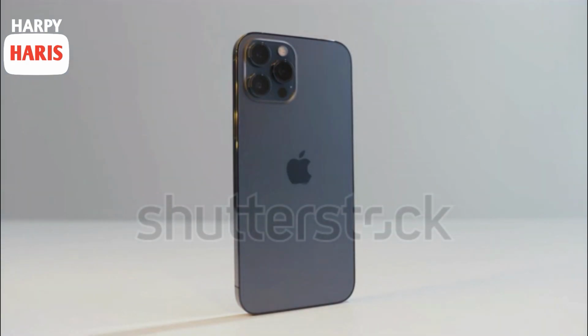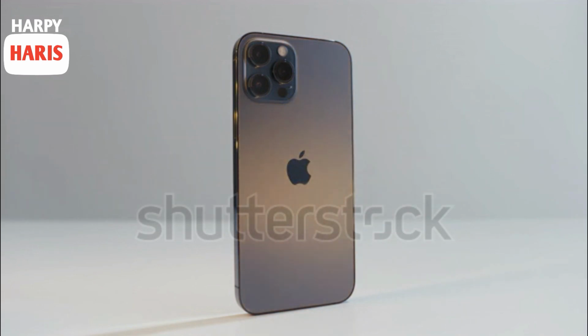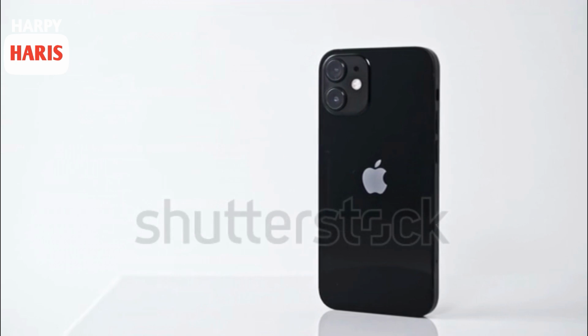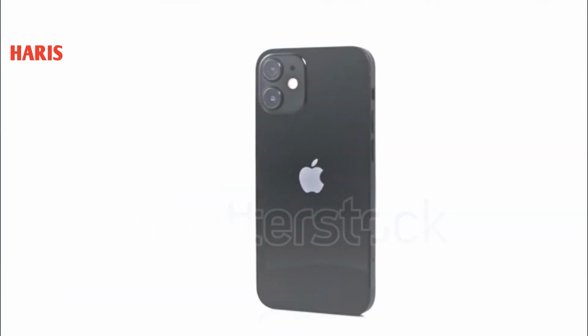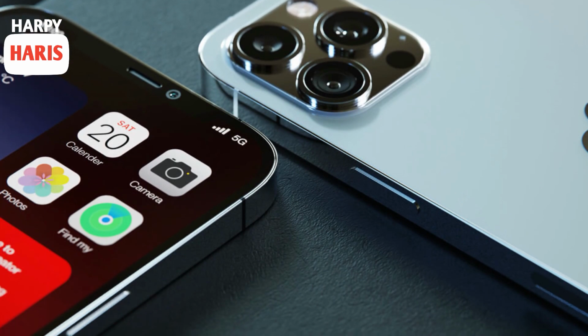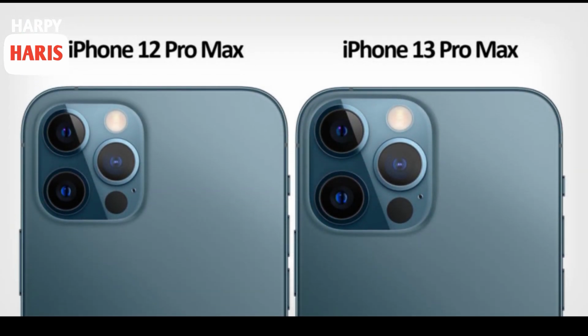Number 10. Design of the iPhone lineup. The iPhone 12 returned to flat sides with a new design, which means the iPhone 13 will likely not change much year over year. The longer a design can be reused, the wider the margins Apple can make on iPhone sales. The most noticeable physical changes to the device could be the camera bump and notch.